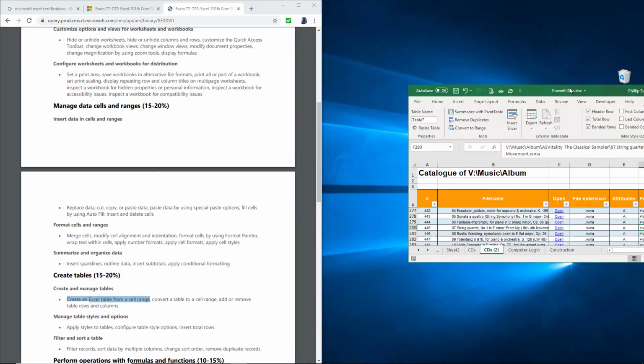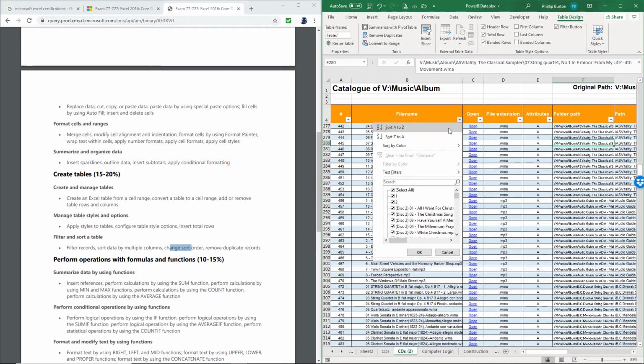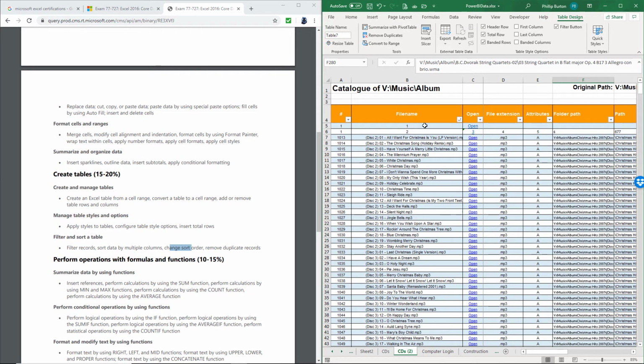So let's clear that filter off. So here you can see the filter rows. You can also change the sort order. So suppose I wanted it all to be in ascending order. Very easy to do, especially in a table.